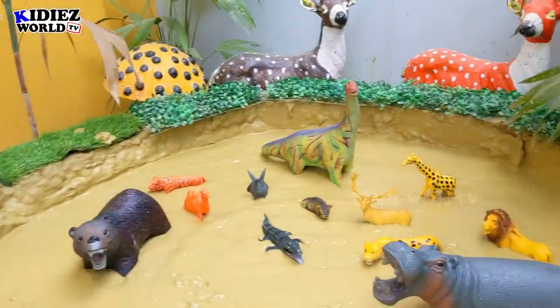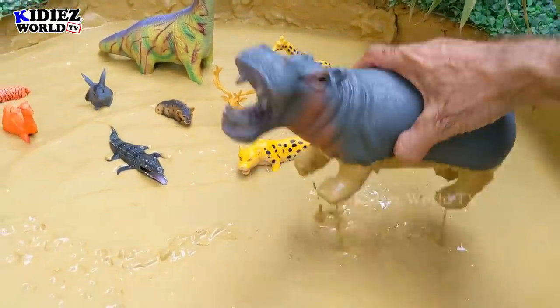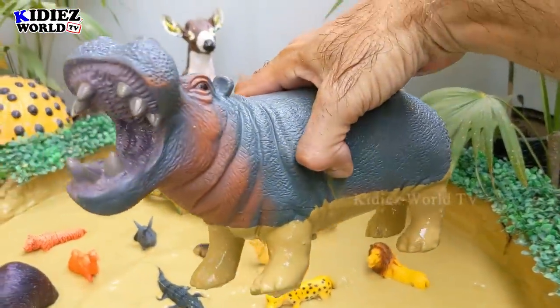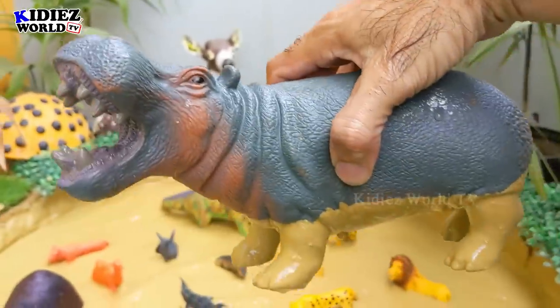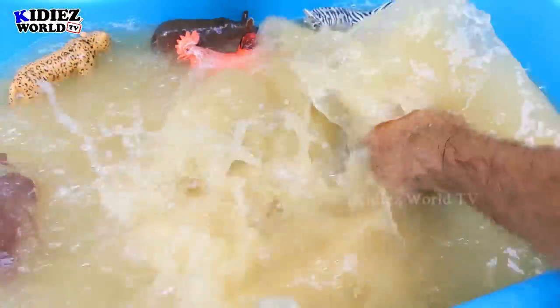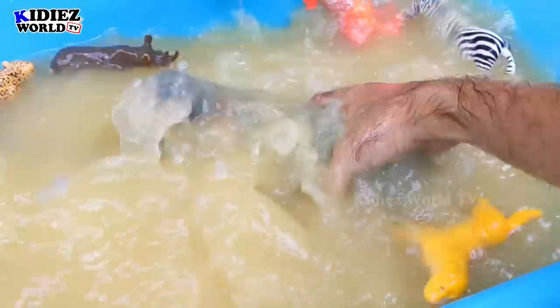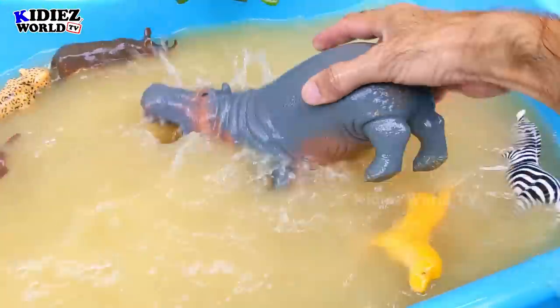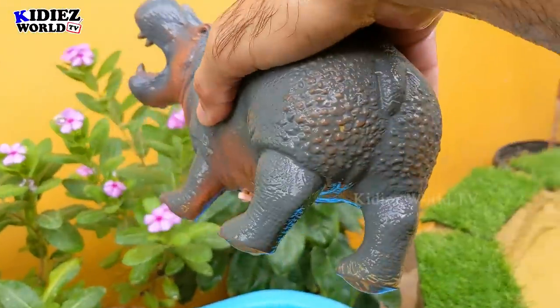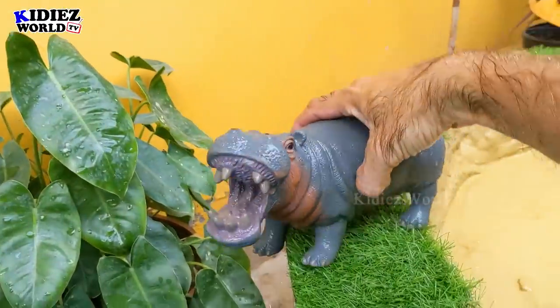And the next one we have is this big hippopotamus. These are the biggest animals on the planet. Just look at his mouth. He has a very big mouth. Let's watch him. Here we go. Hippopotamus. Just look at the size of this beast.